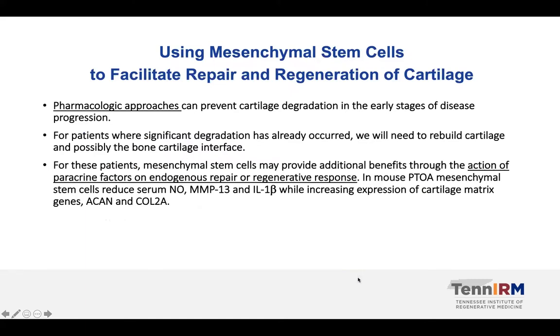Now, pharmacological approaches and siRNA approaches can prevent cartilage degradation in the early stages of disease. But where significant degradation has already occurred, we need to rebuild cartilage and recreate the bone cartilage interface. But in the earlier stages, we can use mesenchymal stem cells to provide additional benefits because of paracrine factors that may act on endogenous repair or regenerative response, as well as the inflammatory response in the synovial tissues.